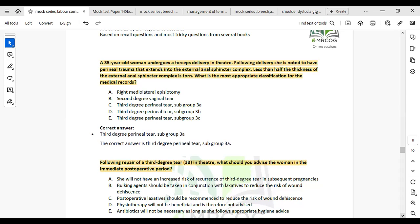It's post-operative, for prophylaxis, so your wound is not going to be infected. Metronidazole is going to kill only the anaerobes. So no, we don't offer metronidazole. After episiotomy, after episiotomy, not the repair of perineal tear.